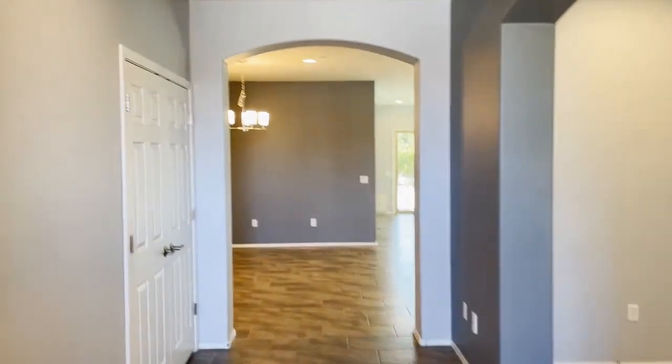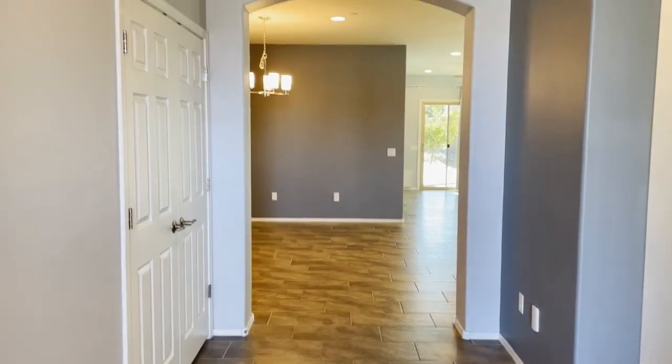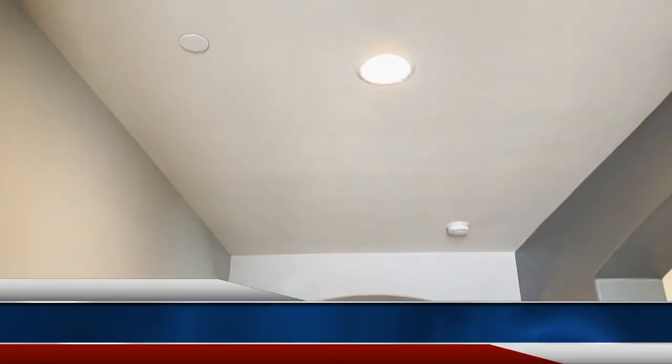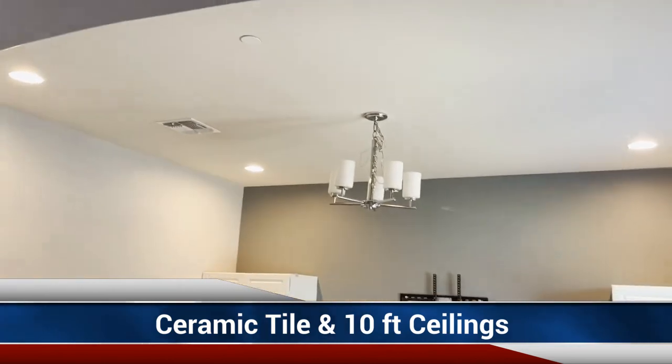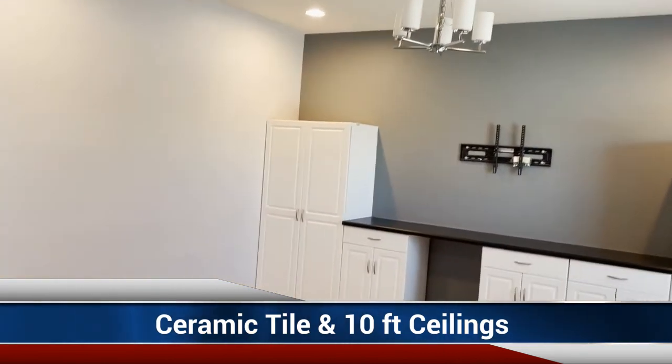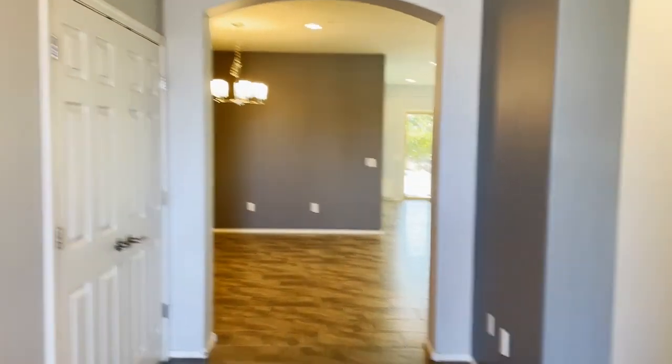As we enter the building, we do have tall ceilings. This is some nice ceramic tile. It's like they got it spread throughout the main area here. These are about 10-foot ceilings, and there is can lighting, as you can see, throughout the entire house, which is super nice. Makes it a well-lit home. There's a lot of upgraded, modern features in this property.